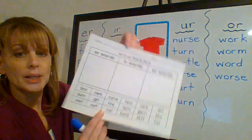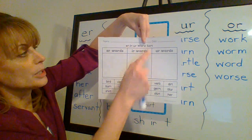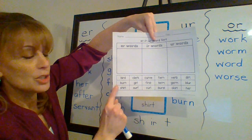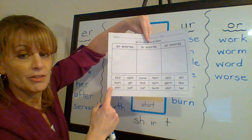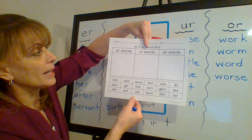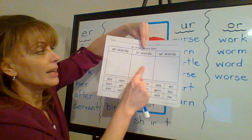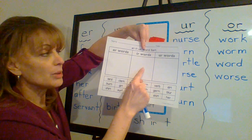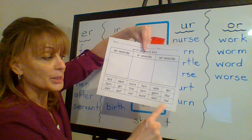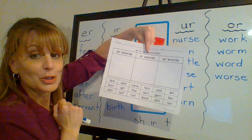I sent you this worksheet. ER, IR, UR, word sort. There are no OR words here. But you need to be precise, cut very neatly on the lines, and glue them under the correct category. Does it have an ER sound, an IR sound, or a UR sound? Make sure you are precise with cutting, precise when gluing. When you're finished, take a picture and send it to me.